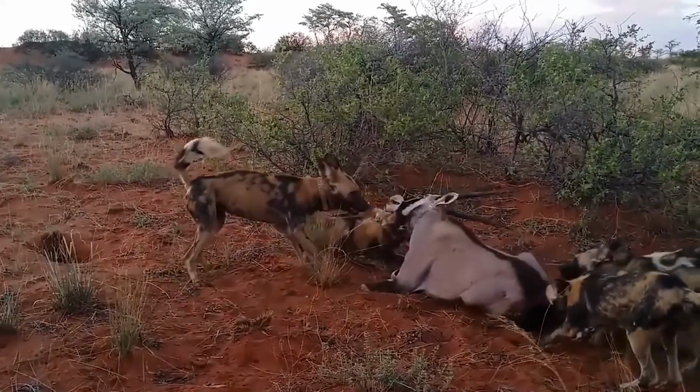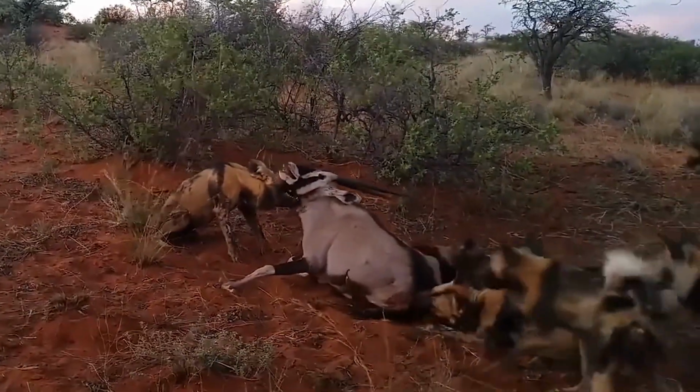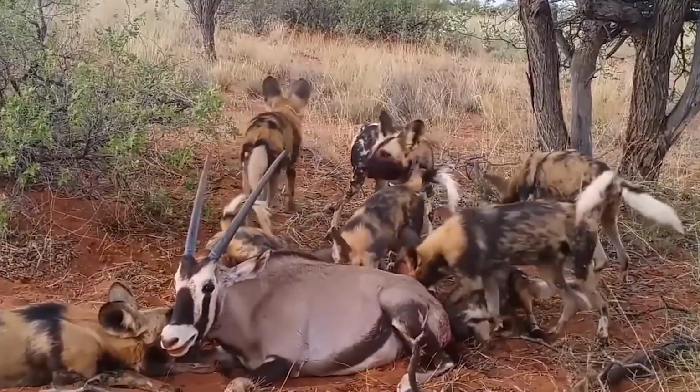One wild dog grabs the oryx by the neck, while others strike from behind, showing sheer brutality. The oryx struggles and cries out, but the pack is too many, and eventually the wild dogs enjoy their feast, demonstrating their ruthless hunting strategy.